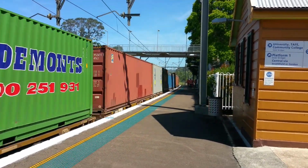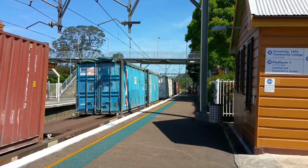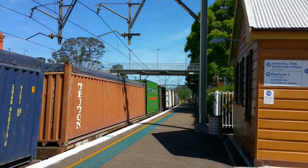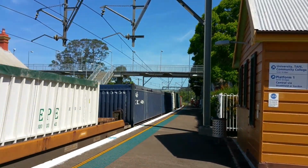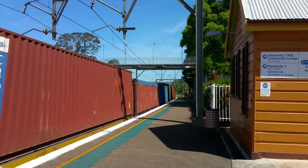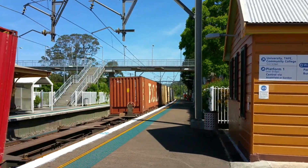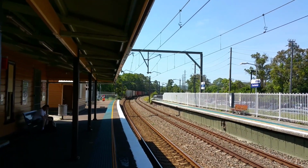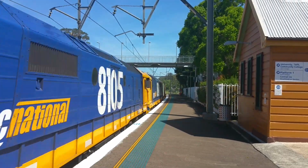And a 4-car VSAT, V13. And also an Oscar approaching platform number 2, Hamilton Newcastle service. It is Oscar H18. Oscar H18 now departing platform number 2, Hamilton Newcastle service.